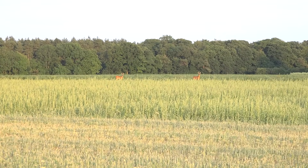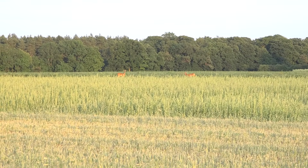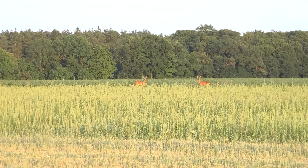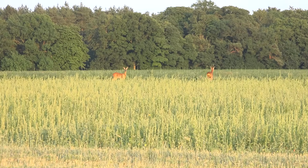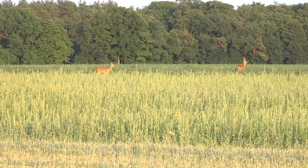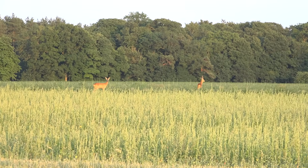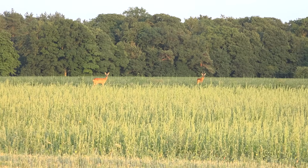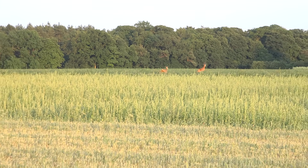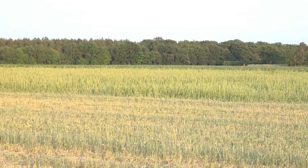So just 80 metres in front of us now. Got the buck on the right, doe on the left. It's not a fantastic 6-pointer, but for us it's not a bad one. His front points aren't very big, but he's still got 6 points. And where we've taken that younger one earlier, that was a sort of nice young 6-pointer, we don't want to just shoot everything for the sake of it.